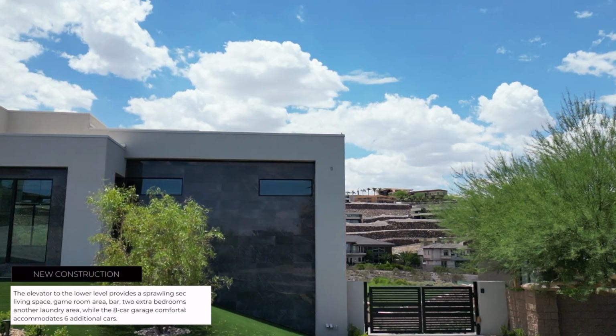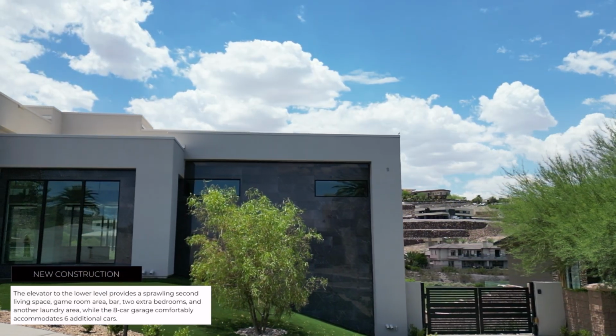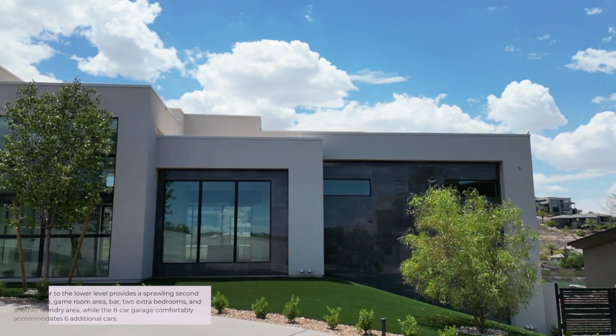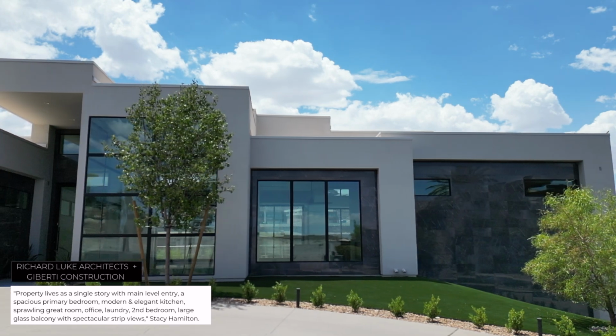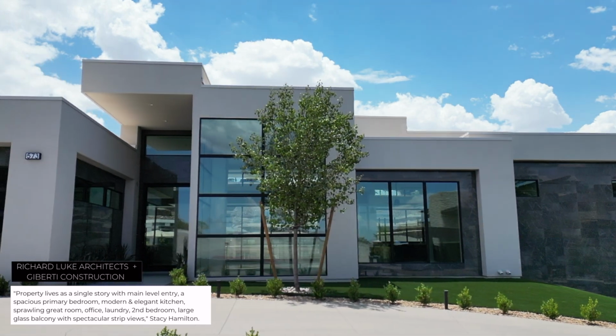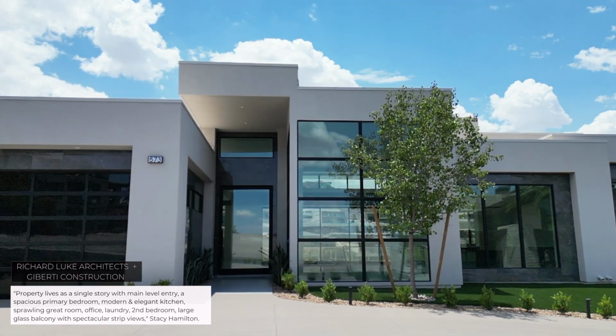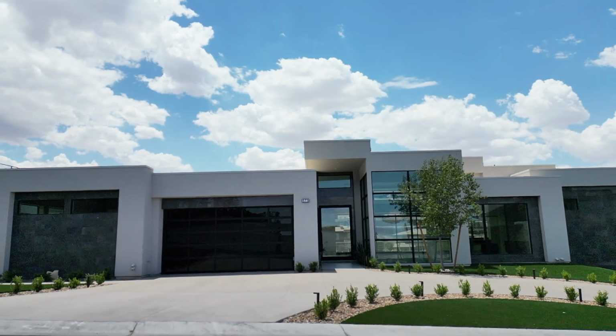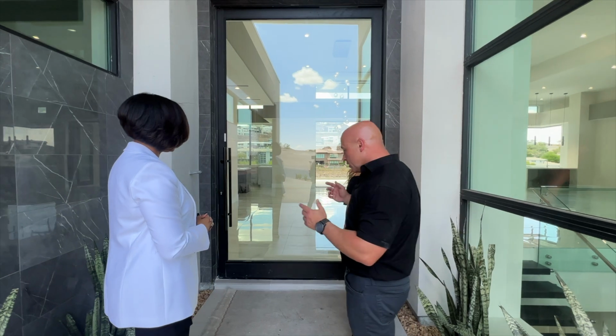So Stacy, first of all, this home just finished, correct? It did. It finished in about April. And I had the pleasure of seeing it built from the ground up. That was a great experience for me. You have a beautiful 10-foot pivot door when you walk into the entrance. The architect on this was Richard Luke, correct? Luke, and Mark DeBerti is the builder. Okay, awesome. Well, let's go inside.